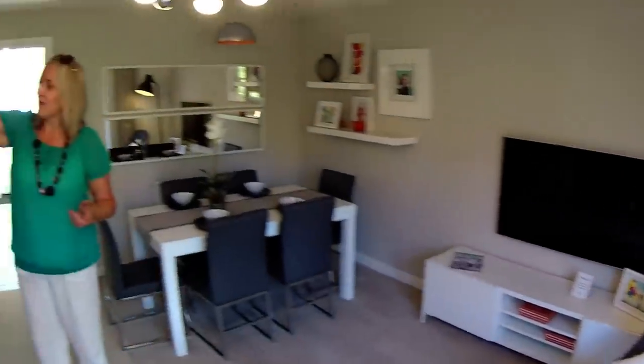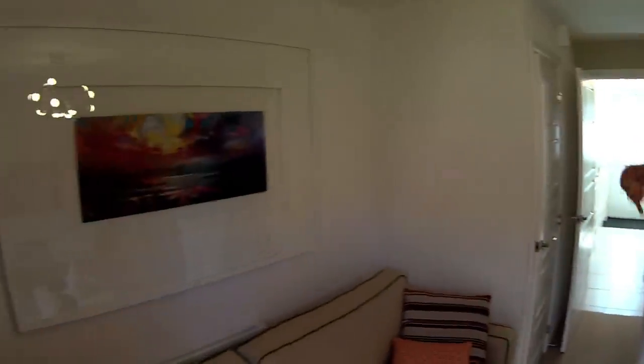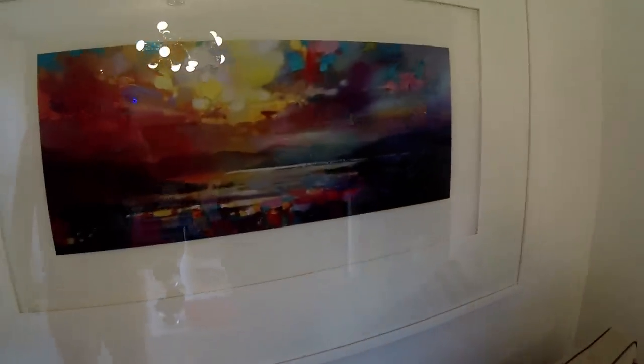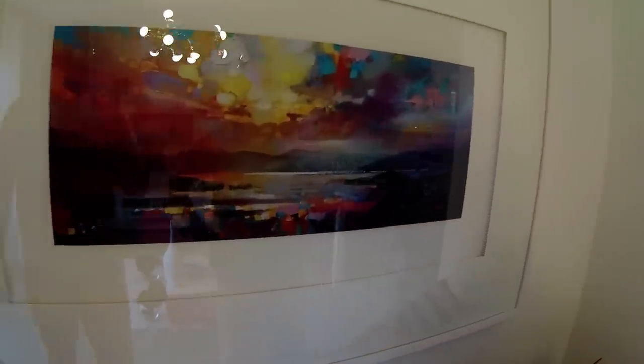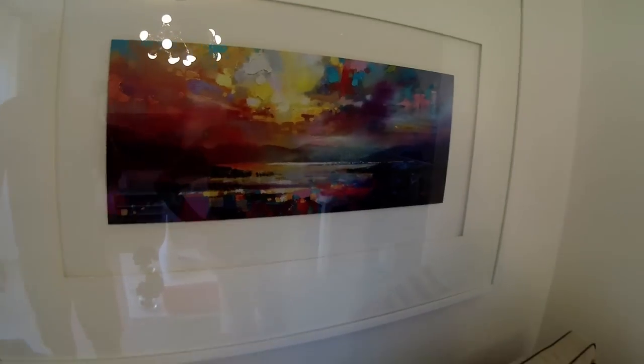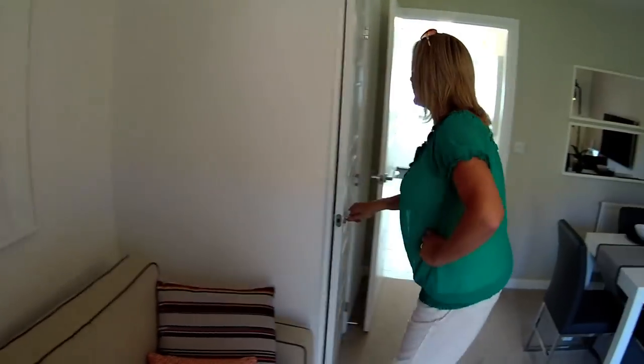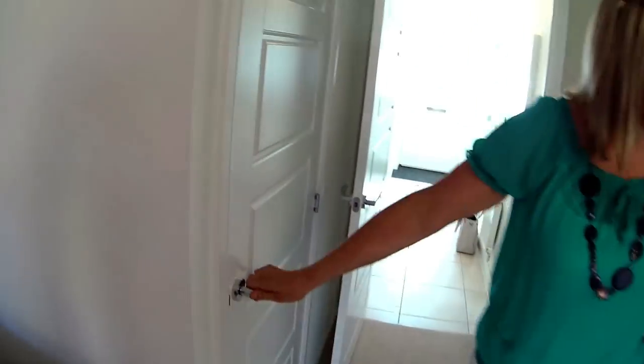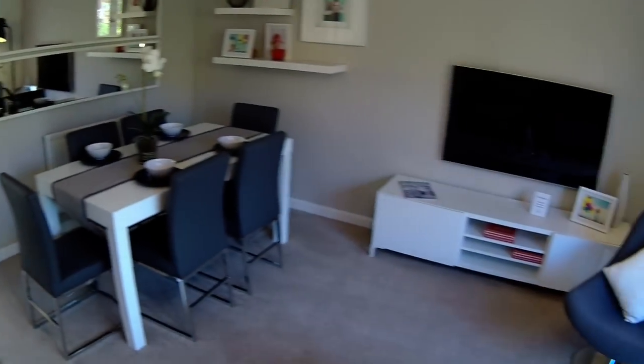Wow, I love the very large picture. That's nice. In fact, that's really lovely. It's a harbour, isn't it? That looks like the Lake District. That's really nice. Don't quote me on that. I like that. Right. You've got your understairs cupboard there, which is a good space. Put all sorts of things in there. So, standard lounge.